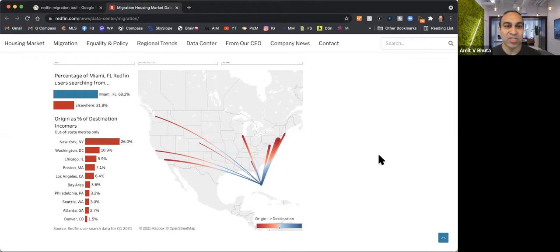So again, New York searches are 26% of people searching from outside Miami, 11% roughly from DC, 8.5% from Chicago, 7% from Boston, 6% from LA, the Bay Area 3.6%, and I'll just go down the list. Philadelphia 3.2%, Seattle 3%, 2.7% from Atlanta, Georgia, and 1.5% from Denver. So that's all I got for this report. Sorry it was so long. I'll make the other one shorter from now on, but I wanted to give you a perspective on everything and share with you that migration tool, which is pretty cool. So you'll get an idea of who, if you live in Palmetto Bay or Miami, probably your neighbors will be in the future, at least in the current situation.